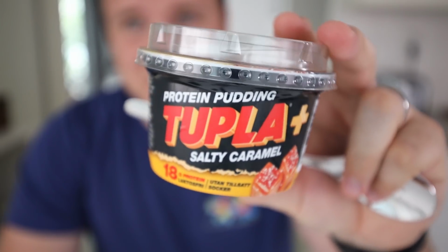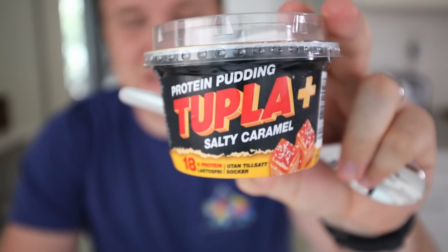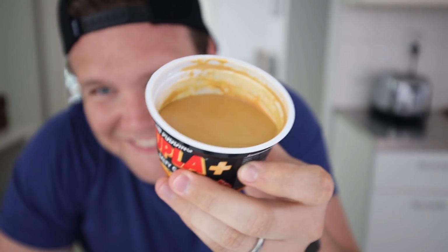So first up, I'm gonna try this one, the Protein Pudding Tupla Plus. Salty caramel flavor. Now this one comes with a little spoon, so if you're out and about, you can use that. I'm like, well, let's try the spoon out as well. Why not? Okay, so this claims to have 18 grams of protein in it. Sure, fine. Let's take a look at this as we open it. All right, interesting, very interesting. So yeah, quite wibbly wobbly. Let's take a little scoop of this.